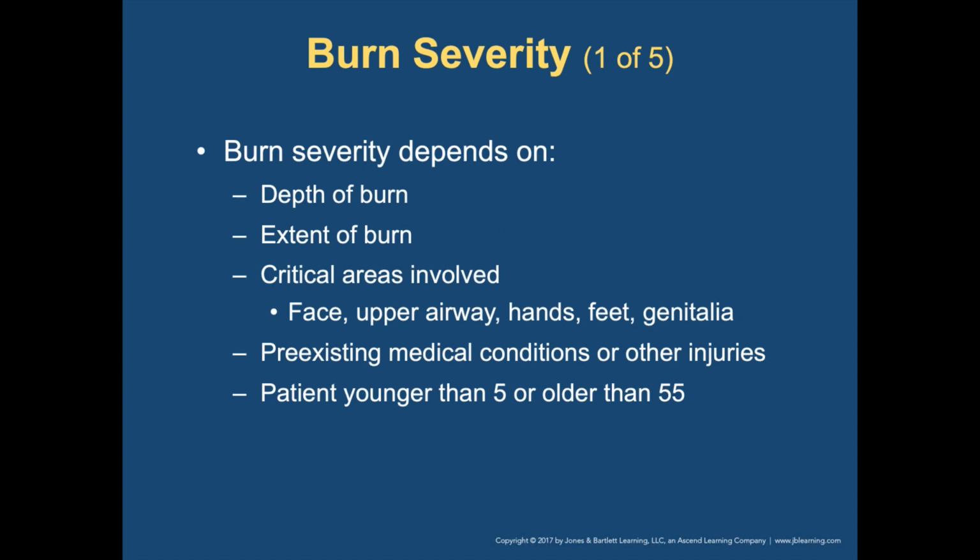Am I going to be able to intubate this person that has now been burned and they're a COPD patient? Geez, is this what's going to be next? So keep in mind what kind of injuries this person previously already had that can affect me. We talked about this earlier. Patients younger than 5 and older than 55 will decompensate completely differently than your normal middle-aged patient because they're going to compensate super, super fast.